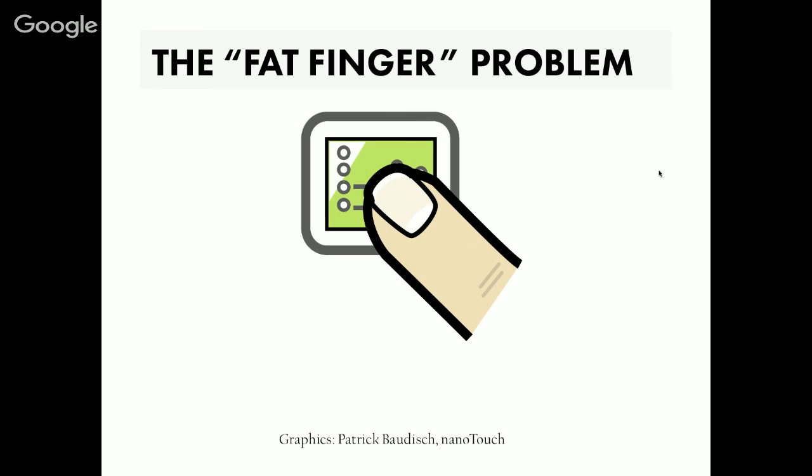So let me try to wrap up. We have about 10 minutes. I have just a tiny bit more. I want to make sure that we emphasize, we've talked about this multiple times, but lots of these touch input devices suffer from this fat finger problem that we brought up repeatedly. And it also dictates how you might want to design these systems.